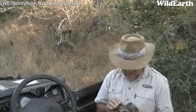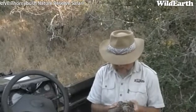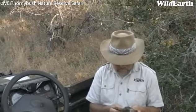So this is a nightjar, sadly, poor child. It has been completely crushed. I can go through the injuries just feeling it. Broken neck, crushed skull, broken leg, broken wing.